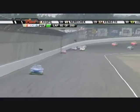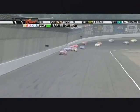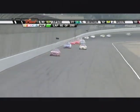How about it, Dick? What they say about Burton? No rear grip. No rear grip on car 31. And obviously what that means is when he puts the throttle down, goes through the corner, the rear is wanting to slide around and be loose with him.